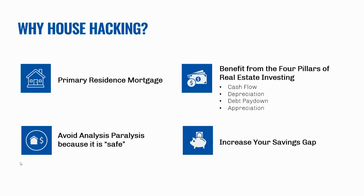All right. Here's the main reasons that I love this, right? It's a primary residence mortgage for one. So it's a 30-year fixed rate, really, really solid mortgage product, which is awesome.